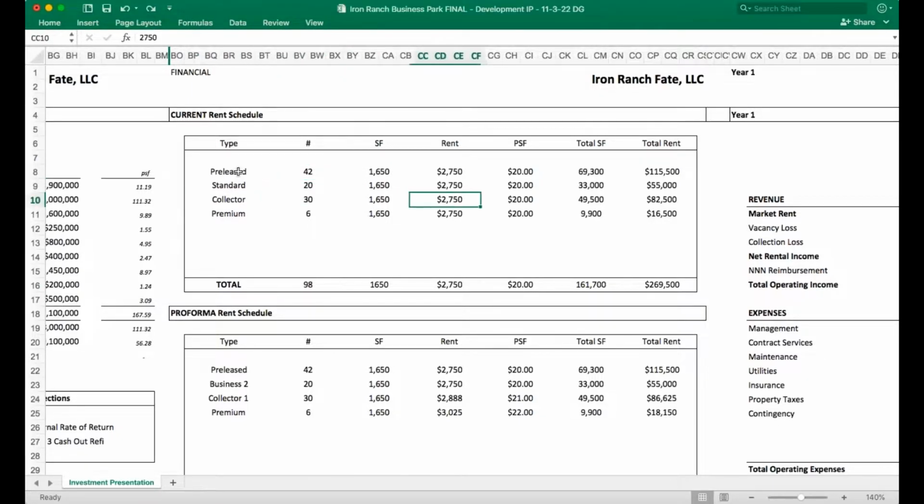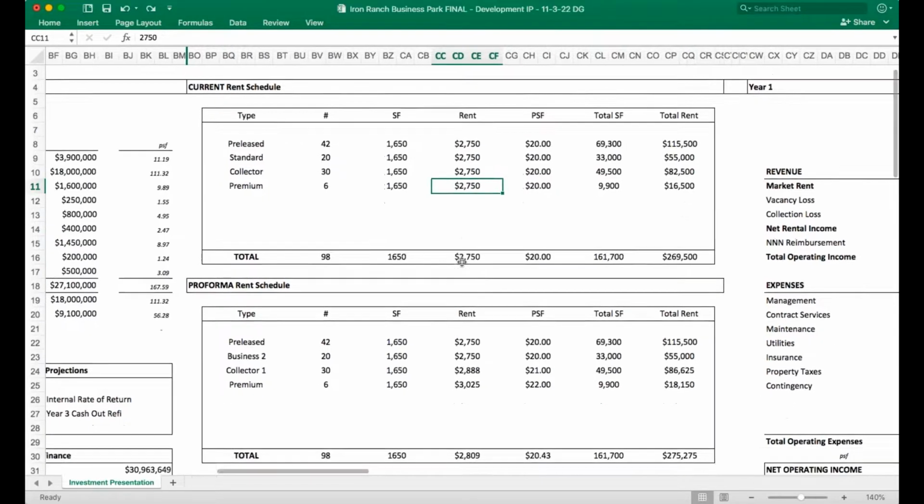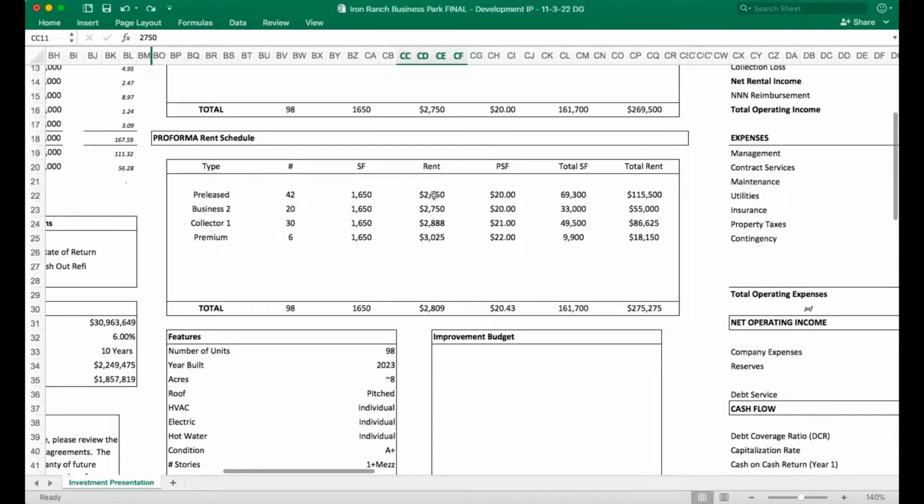We've got the collector spaces, and we've got premium spaces. The premium are basically the front spots. Okay. Our pro forma rent schedule, and that's what it was when we started looking at this about 6 months ago. So we're budgeting when we finally get this done. We've already got them pre-leased at $2,750, so I'm going to leave those there. Also, the other ones at $2,750, the collectors at $2,888, and the premium at just over $3,000 per month.